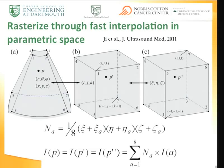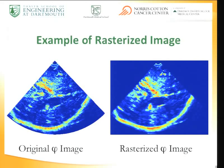Very efficient, very fast. And he observed this, and it produced what we call this trilinear algorithm, which was very clever. We were then able to take the original phi image, for example, and so-called rasterize it, so now it's in the square block, filling in that space. And now we're able to use the more traditional types of image processing tools that are available.